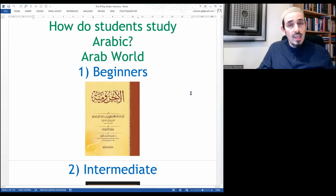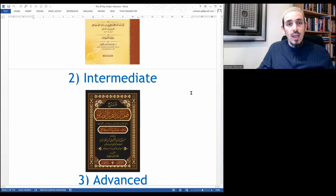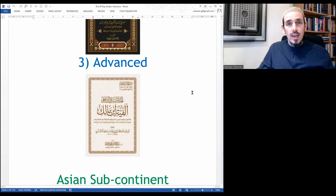And that's like a beginner text. Even children will do something like this. Then they'll move on to something intermediate, like Sharh Qatr al-Nada by Ibn Hisham as an intermediate text. And then as an advanced text, they'll do something like Alfiyat ibn Malik. So that would be the way that you would do it if you were in the Arab world.